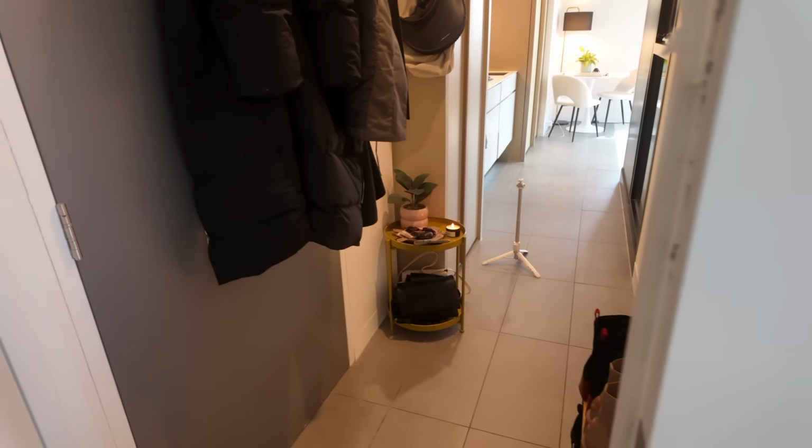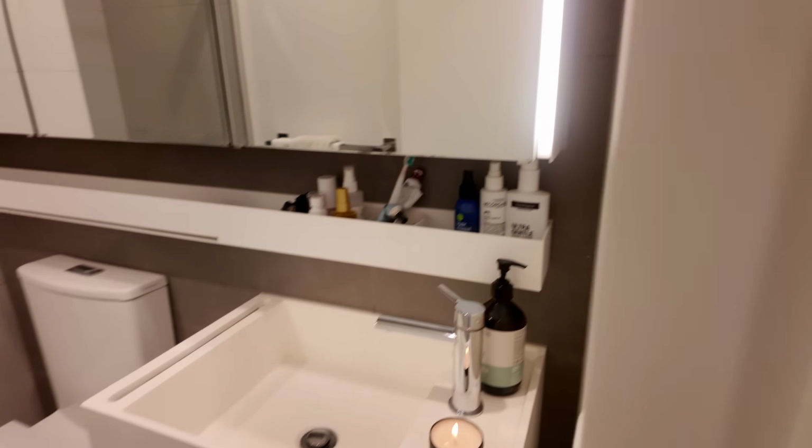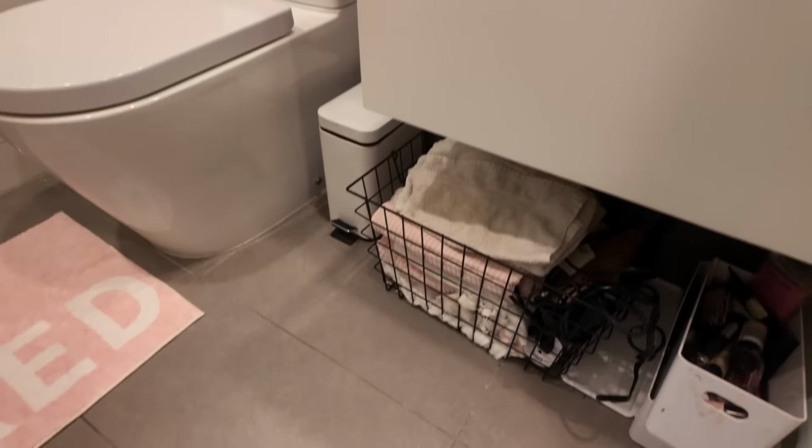All right, and now let's have a look at the bathroom, shall we? And yes, of course, I do have a candle burning for this special occasion. So yes, there isn't that much to see. There's my sink. Underneath the sink is where I keep my towels.